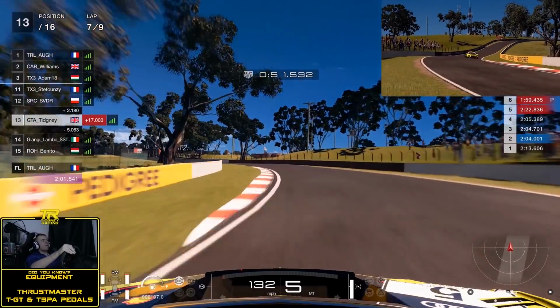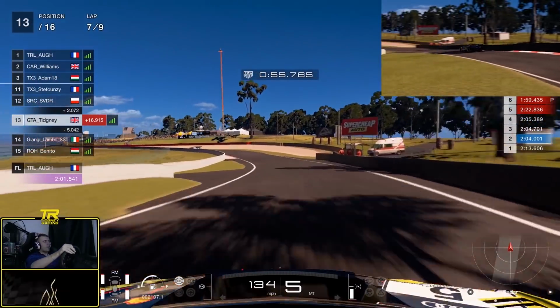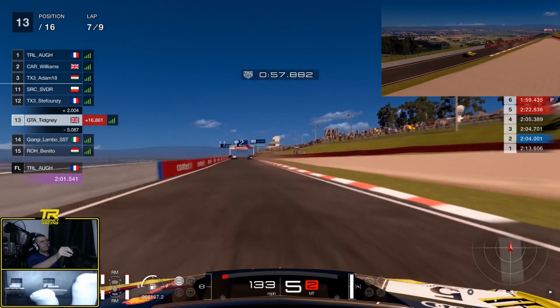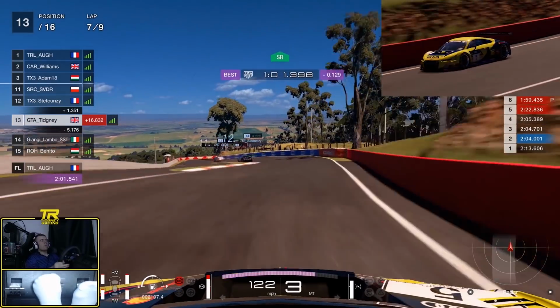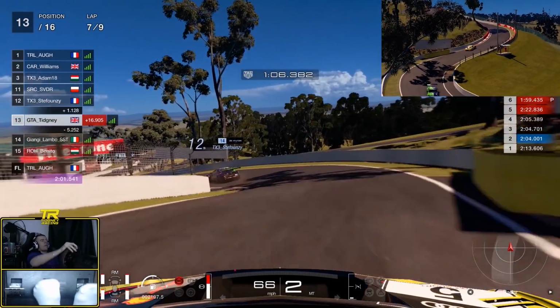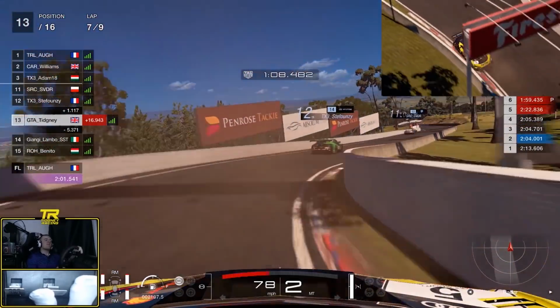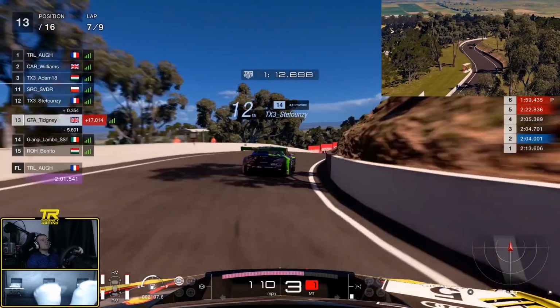So we're going to advance a bit further on now, because obviously we're flying up the hill. And if you want to know what I use, in the bottom left hand corner you just saw that, the TGT with the T3 PA pedals. But we're coming up, going down the hill now, and we've got Stefanzi up ahead. SVDR has pitted as well in that BMW, which was a surprise, I will be honest with you. So Stefanzi is going for the non-stop here, I think.